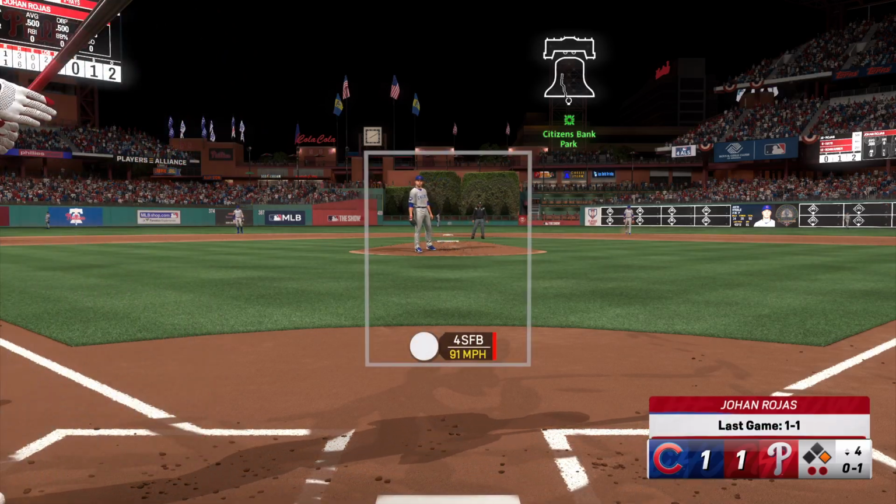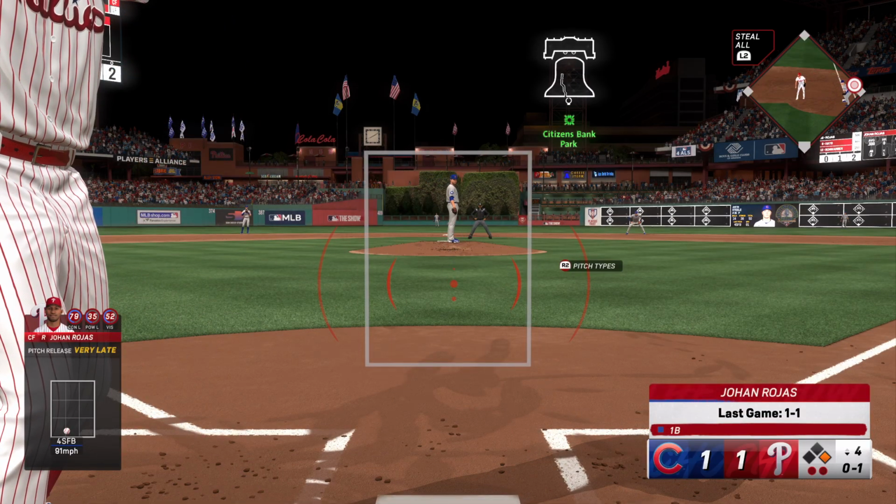Rojas in the box now. No balls and a strike. Castellanos off of first with two away.